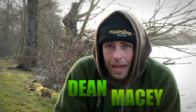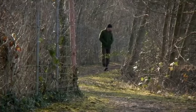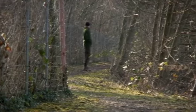Bonjour and welcome to France. We're at Lac de Premier, just 2 hours from Calais, just west of Reims, and I'm 24 hours into a 5-night session. What I'm going to do is give it the next 24 hours in this swim.